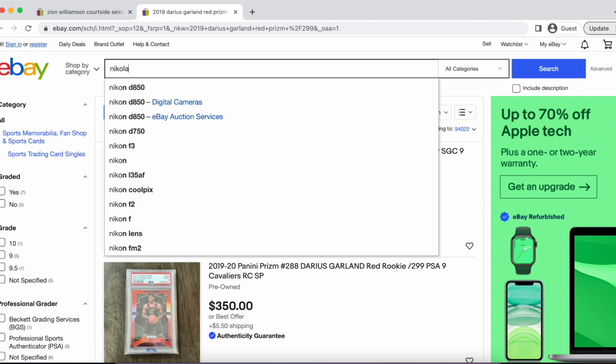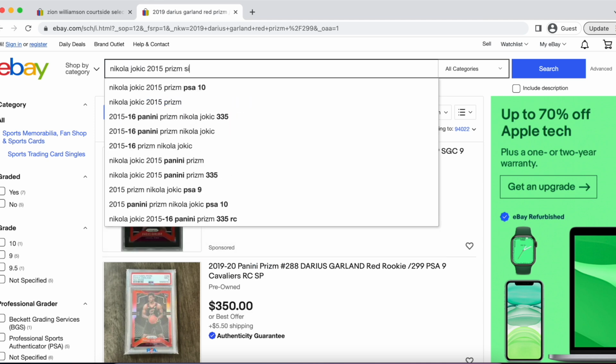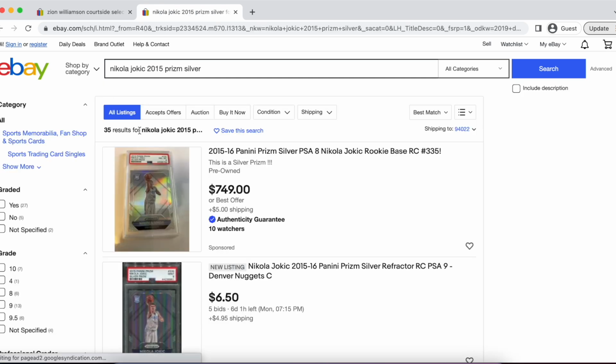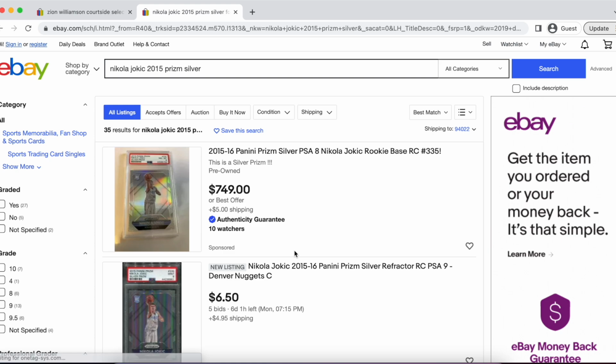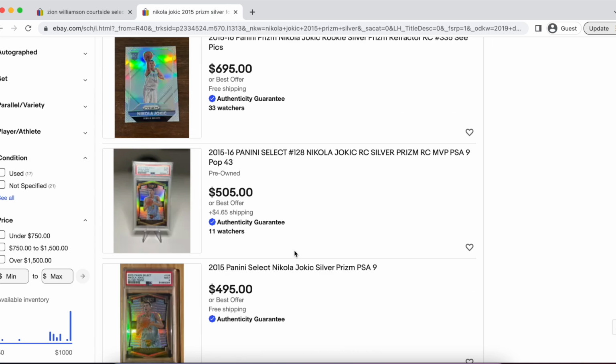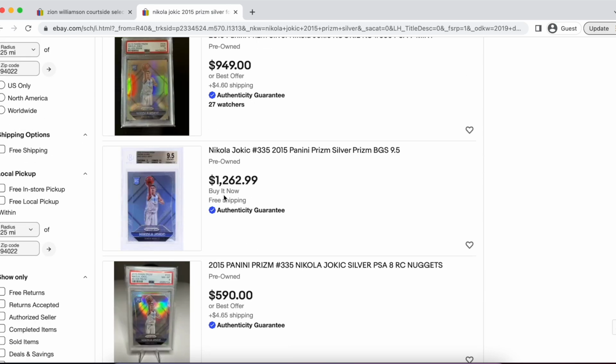Now, without further ado, we will hop right into our next pick, and that is going to be Nikola Jokic. I'm going to use this Prism Silver just for an example, but if that's out of your price range, I recommend the Prism Base as well, given the populations on 2015 Prism are significantly lower than any recent Prism release. And that's what I really love about going after Jokic's cards, is that the pops are so low that when demand comes to his cards, prices shoot up real fast.